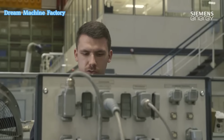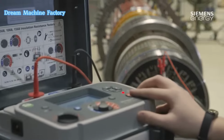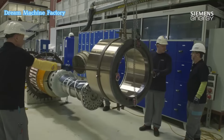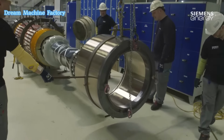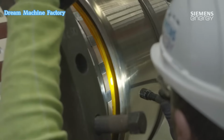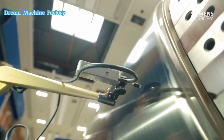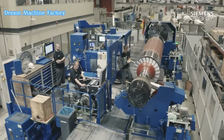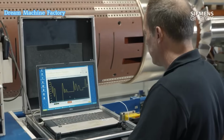Throughout the construction process, each part undergoes rigorous quality control, including tests for cleanliness, accuracy, and functionality. The generator is also subjected to extensive performance tests, including simulations of potential malfunction scenarios, to ensure that it will operate reliably and efficiently in real-world conditions.